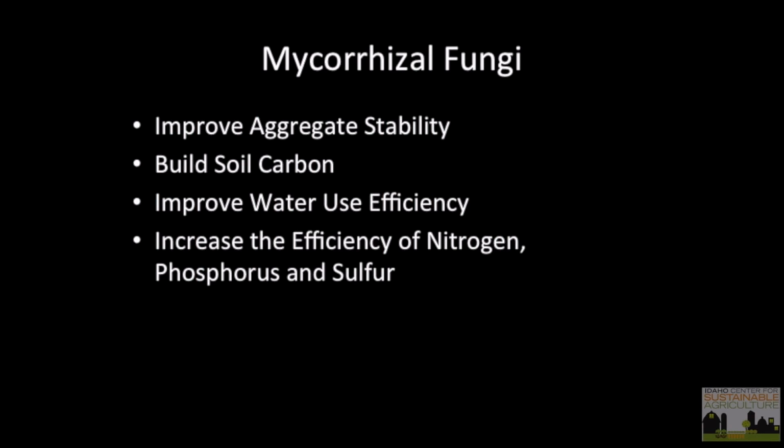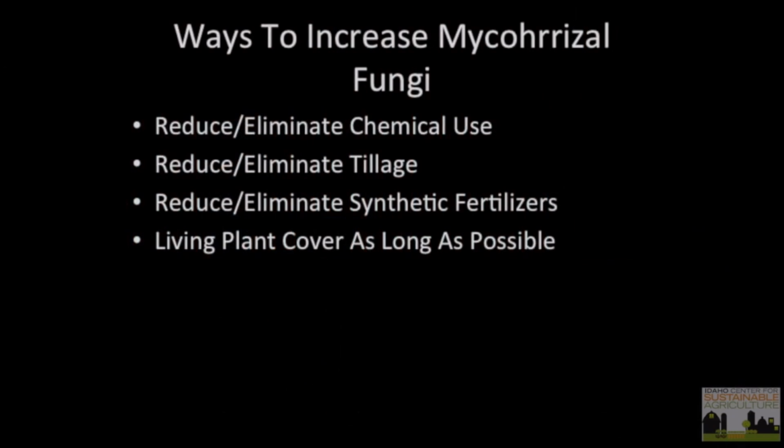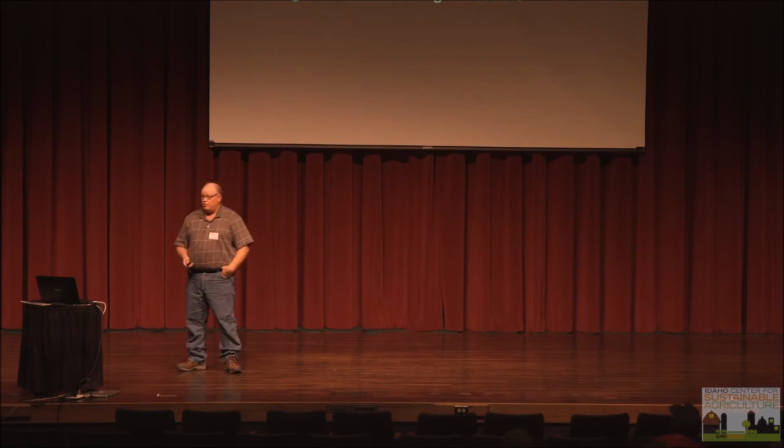Mycorrhizal fungi do a lot of things. They improve aggregate stability, they build soil carbon, they improve the water use efficiency, and they increase the efficiency of nitrogen, phosphorus, and sulfur. And if we're adding especially phosphorus to our farming practices, that's actually detrimental to mycorrhizal fungi. Ways to increase it: reduce or eliminate chemical use, reduce or eliminate tillage, reduce or eliminate synthetic fertilizers, and have a living plant root in the ground as long as possible. These are things we can accomplish both in our perennial systems and in our annual cropping systems. It can be done, and I'm going to show you how we've done that.